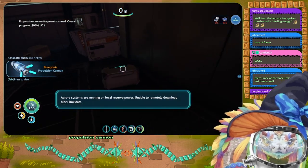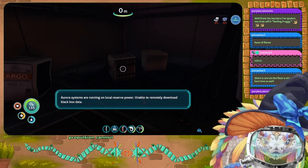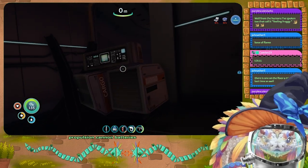Aurora systems are running on local reserve power. Unable to remotely download black box data.